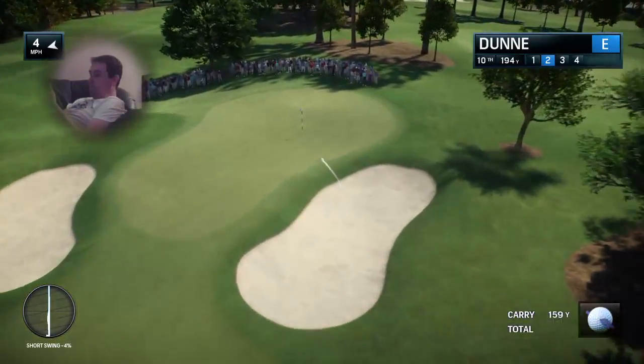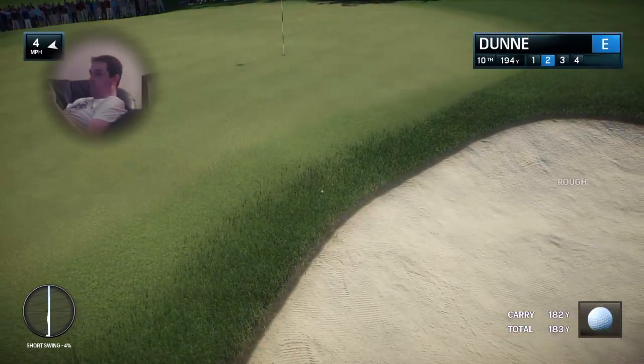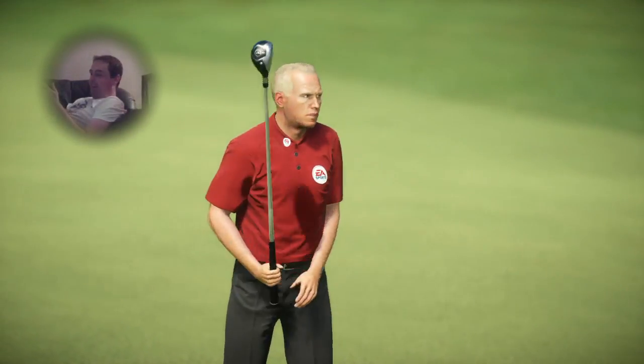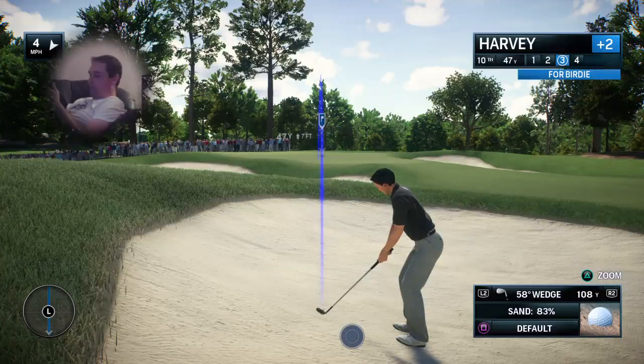There's a bunker over there. I think he's headed for it. Into the tall cabbage. That ball is swallowed up. Third shot coming up now from the bunker.